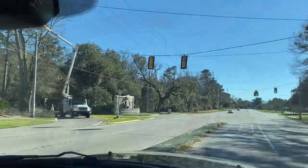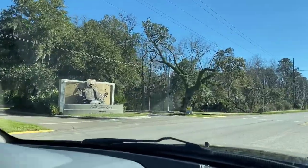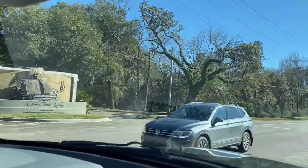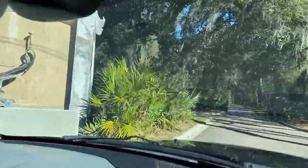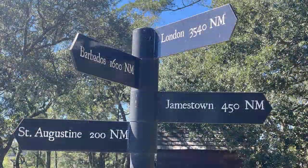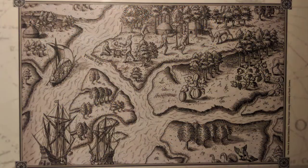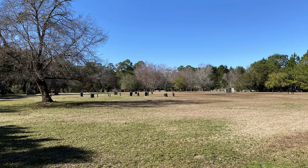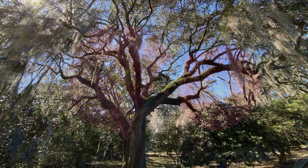On this leg, we'll be exploring Charles Towne Landing State Historic Site. Native Americans, English, Africans, and Barbadians came together at this site in 1670 and established what would become the birthplace of the Carolina colony. It is one of only a handful of original settlement sites that still exist in the United States today. The site is 664 acres of beautiful low-country scenery, including 80 acres of gardens featuring thousands of azaleas, camellias, and live oaks.